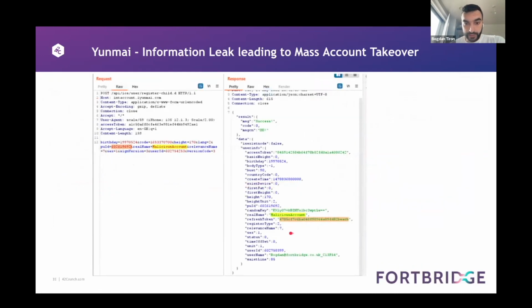So what do we get here? We get the refresh token and the access token. So there are two ways now. Either we update our access token with this one, and we start doing authenticated requests in this API, or the long way: we use the refresh token and swap it for a newly generated access token. So let's do it this way.